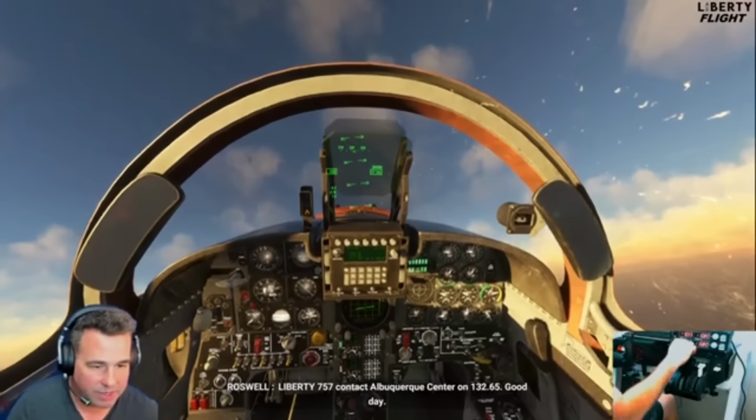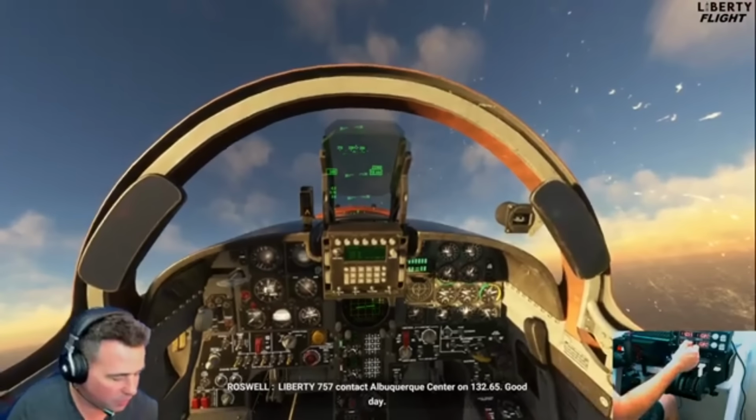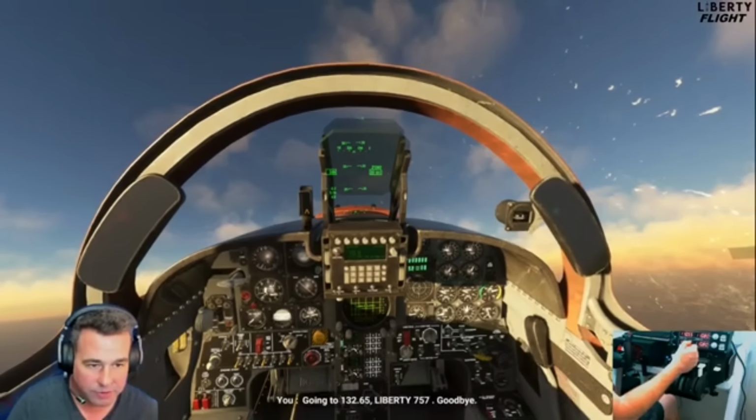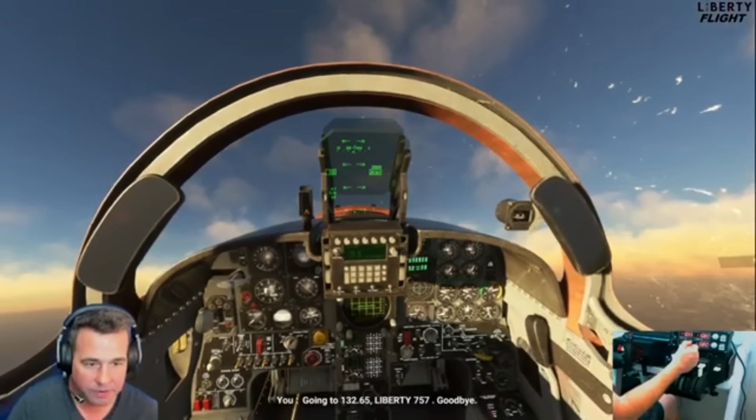We're gonna test fly it out today. We'll try the autopilot. We'll try the C. If we get it up to 50,000 feet right now, we're at 20,000. Still climbing.